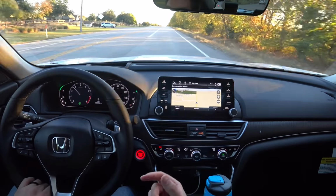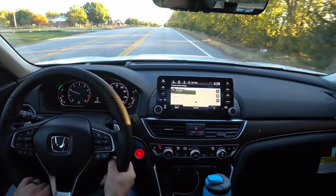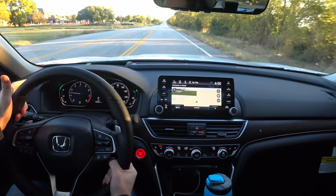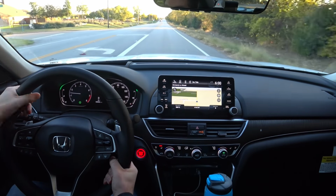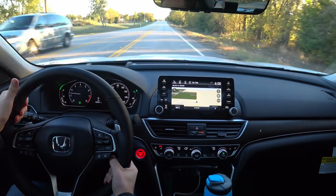It took a second to decide what gear it wanted, but then it went. You get that turbo boost so low, which is so nice sometimes. And in city driving, you hardly ever would have to get on it in order for you to even get any power out of it. So it's very casual, easy to drive.